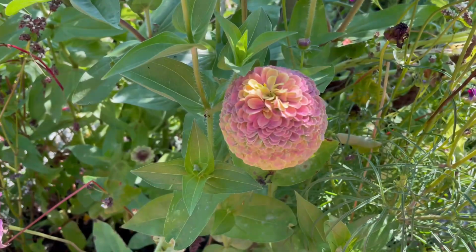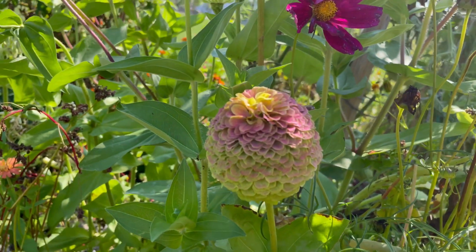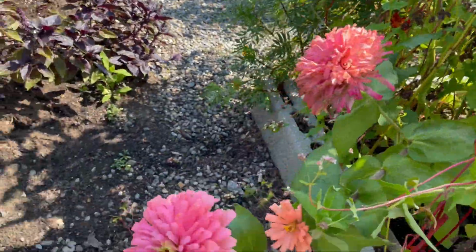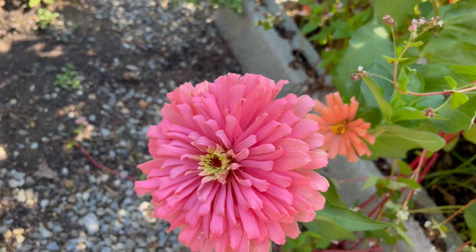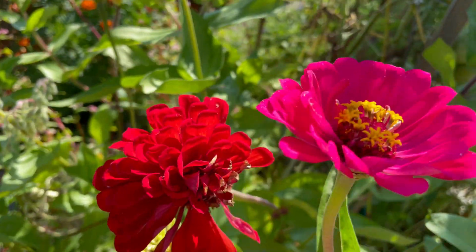And I want to show you something real quick. You guys, this is the same zinnia. I have to go back and get the date of when I first started to film this actual flower. It's the same actual flower that's just hanging on forever. The butterflies are still feasting from it. Here's the same senorita. And the storm did bring them down a little bit, so they're leaning. And here's that same beautiful red California giant.